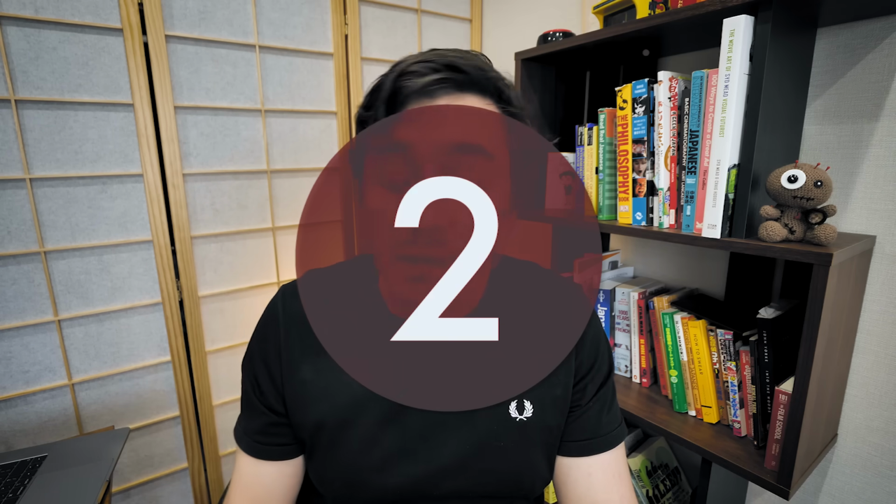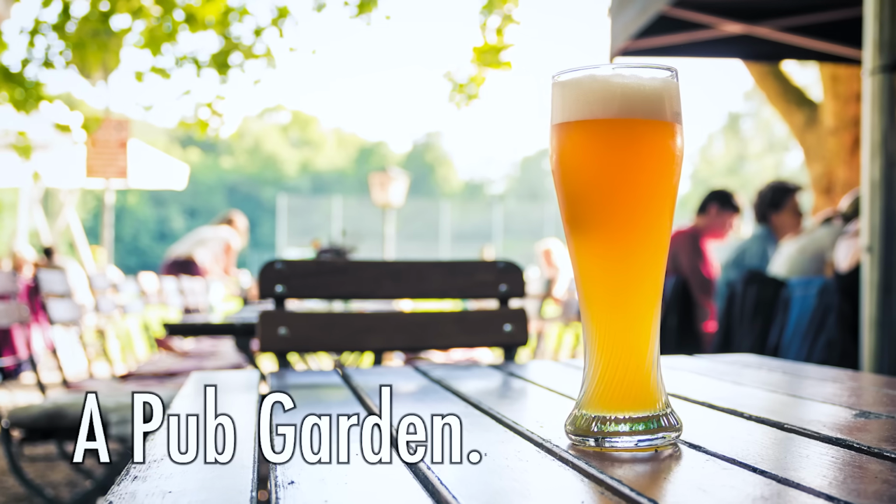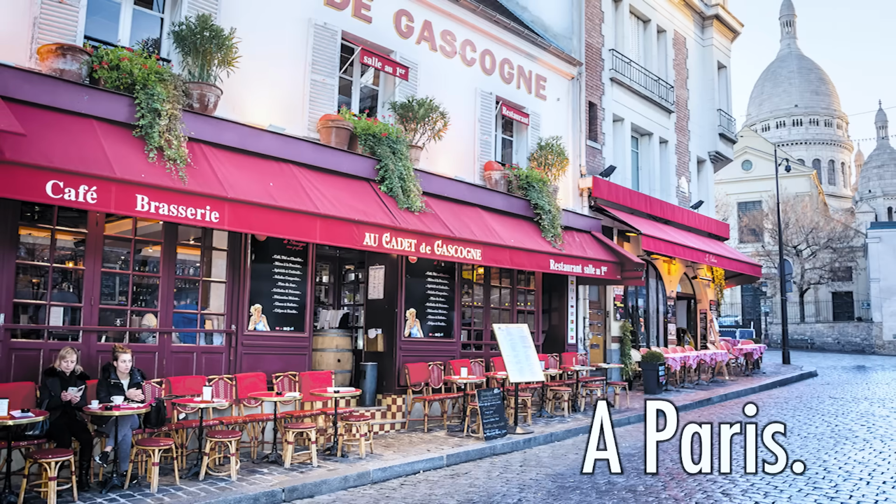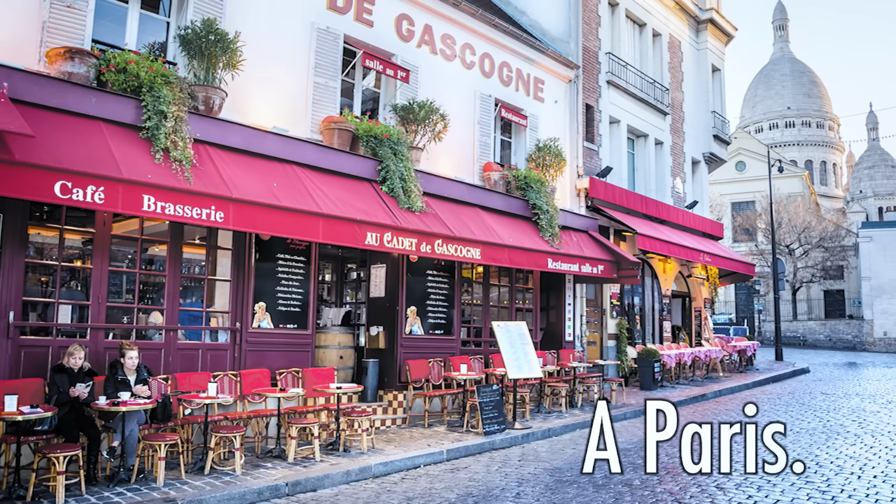Point number 2, after the great Hanko Stamp fiasco, I needed a drink, I needed a beer, and you'll find that bars and restaurants in Japan don't have any outdoor seating. Now in the UK you can't beat sitting outdoors in the summer sun in a good pub garden. In Paris you can't beat sitting out on the streets with a baguette and a glass of wine.